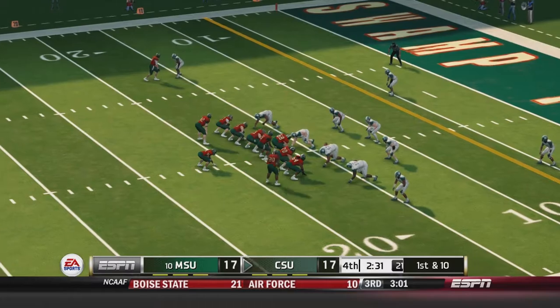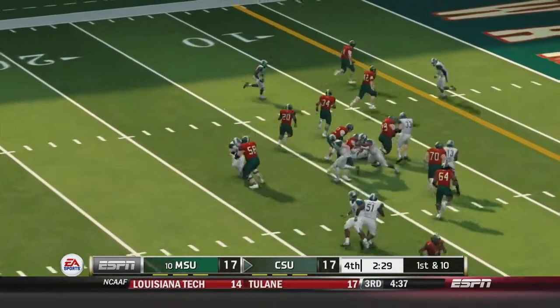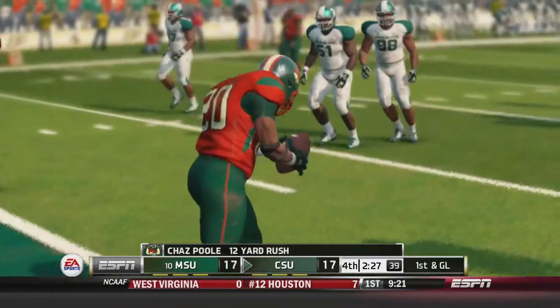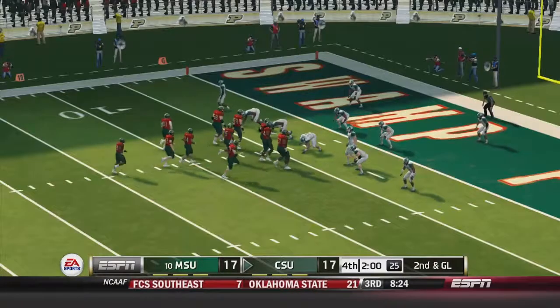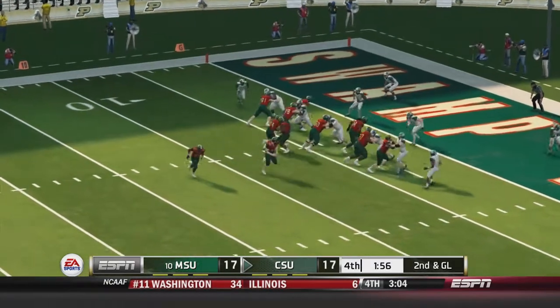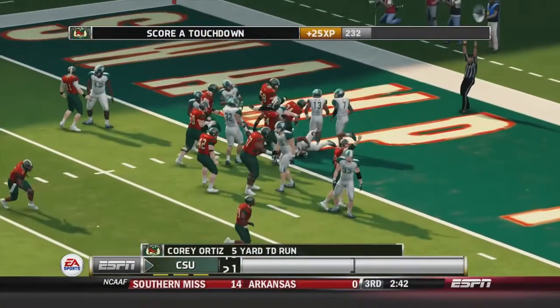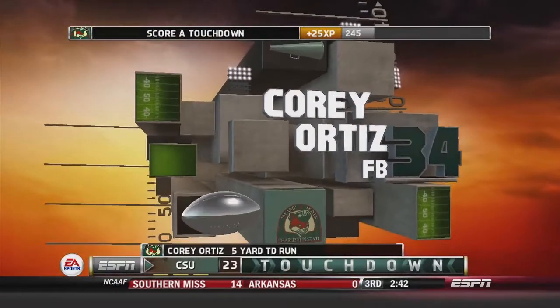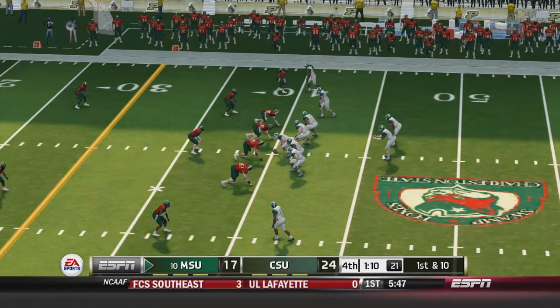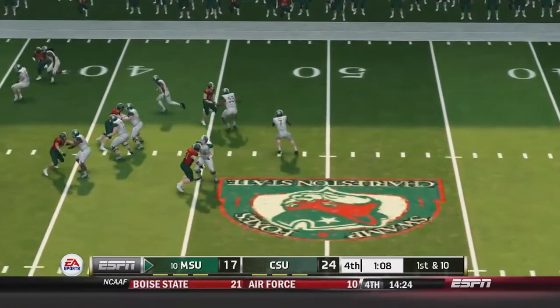2 minutes now, winding down. Got to make something happen here, and look at that. Look at that little shiftiness. 10 yards by Chaz Poole. 12-yard rush. Still 17-17 game. Corey Ortiz is going to punch this thing in for a 5-yard touchdown run. So the fullback gets it in with 1:55 left.